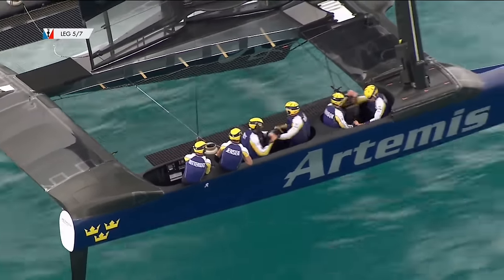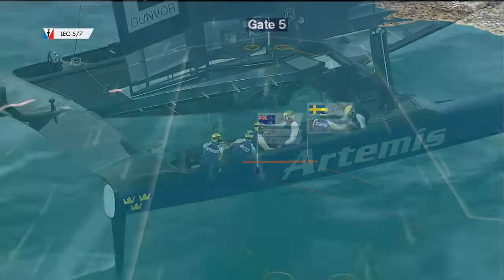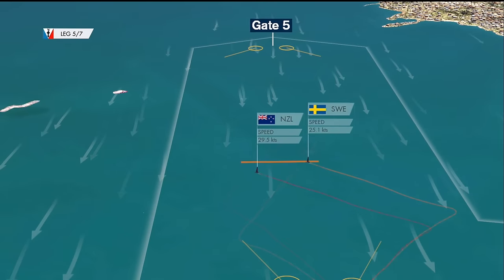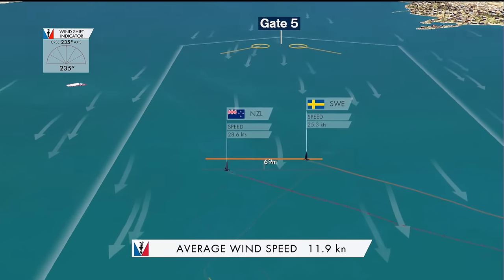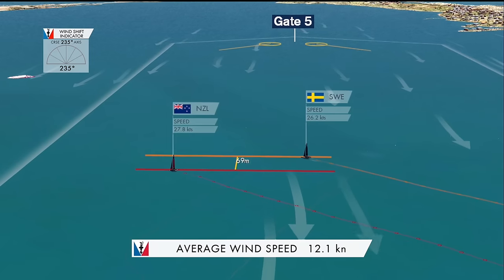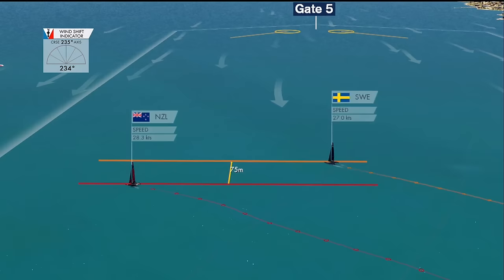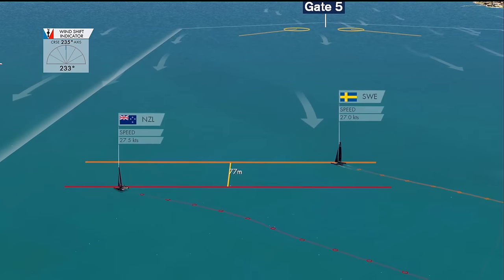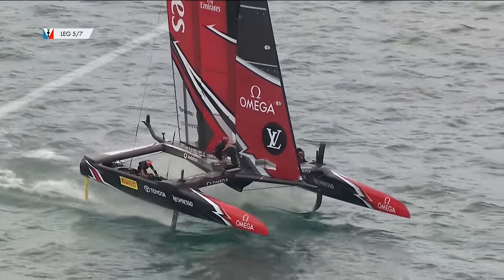On board with Artemis Racing, a very vocal Ian Percy. As the tactician, he's saying we want to hit them hard on the next tack. Hit them hard means not physically. It means spiritually hit them hard. They want to tack right in front of them, put them into a bit of a quagmire, and give them dirty air or that wing wash all the way in.